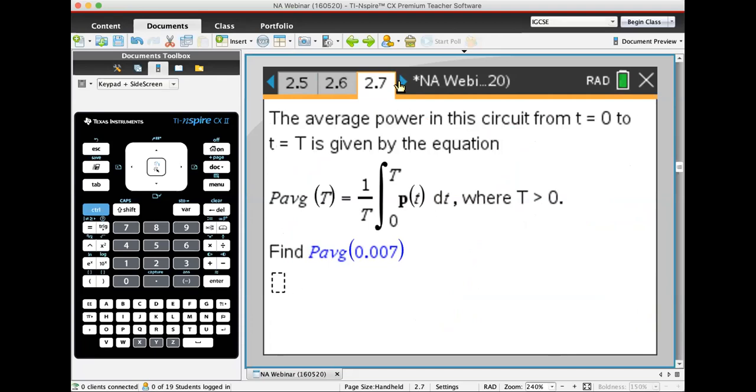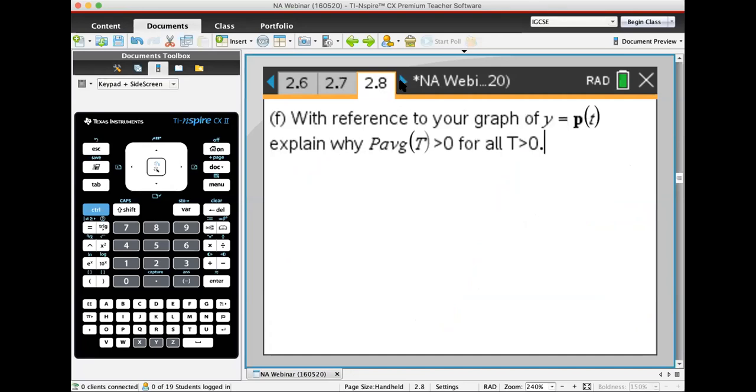Will this work on exam? Absolutely, it will work in exam mode. We call it Press-to-Test in our TI world. Never mind. But it will work in exam mode.